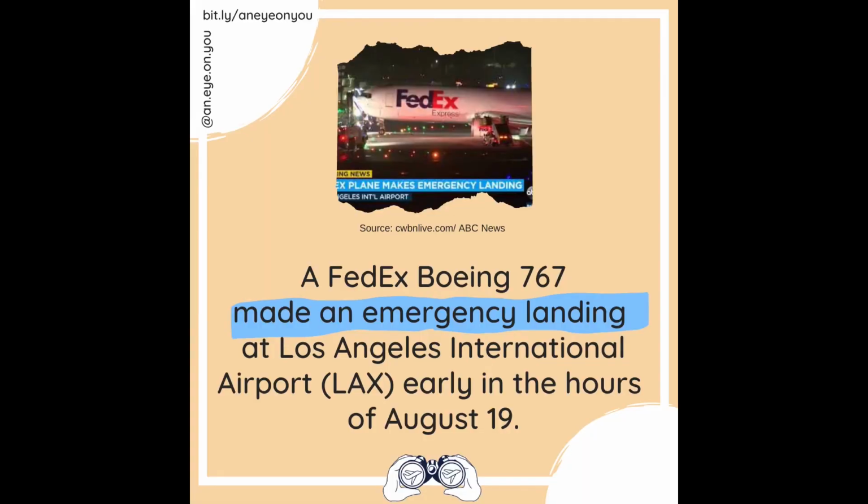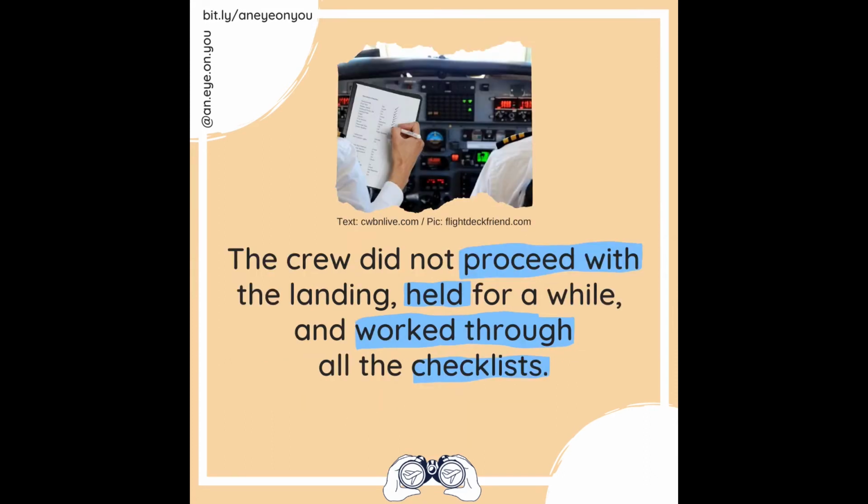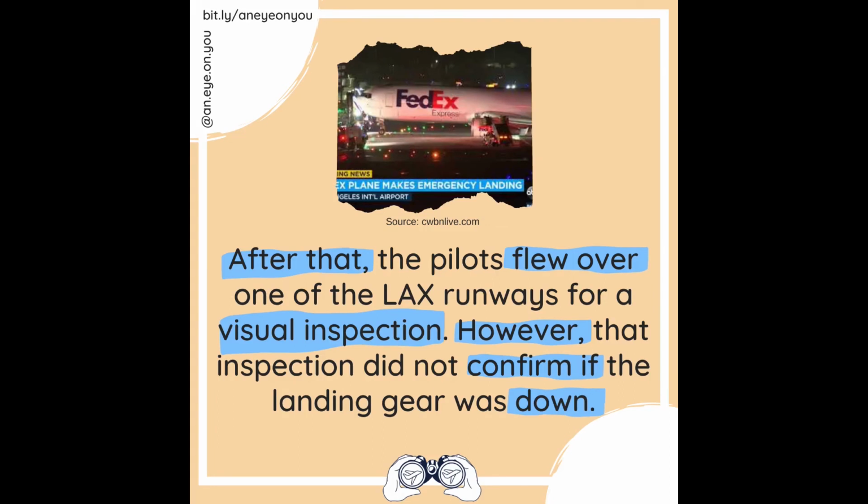A FedEx Boeing 767 made an emergency landing at Los Angeles International Airport early in the hours of August 19th. The crew did not proceed with the landing, held for a while, and worked through all the checklists. After that, the pilots flew over one of the Los Angeles runways for a visual inspection. However, that inspection did not confirm if the landing gear was down.